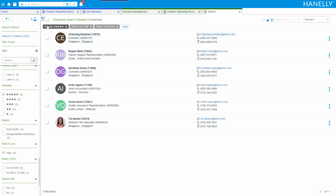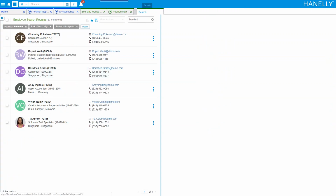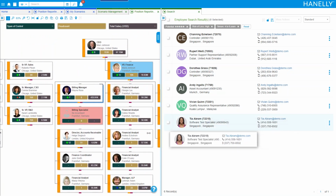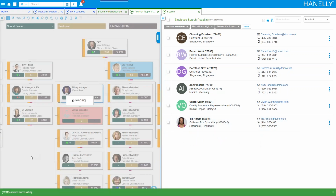Again, I can compare them side by side if I want to, as I've shown you before, but I realize that maybe Tia Abraham is a perfect candidate, and maybe I want to promote her from being a software test specialist to becoming a billing specialist. So what I will do, I will switch to 2-panel mode. From within the search, I will take it to the right-hand side, and I can just very easily, with drag and drop, move Tia to become my billing specialist.